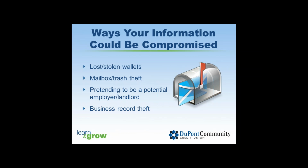So just be careful that you know who you're dealing with, if it's a potential employer or even a landlord that maybe you want to rent from. Before giving them the information, you'll want to do research to be sure that they are legitimate individuals.